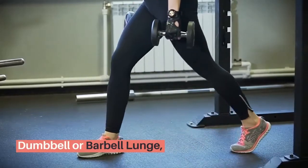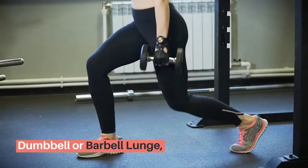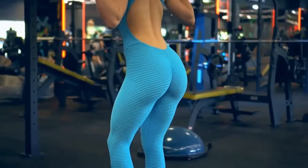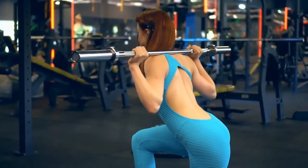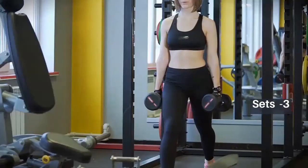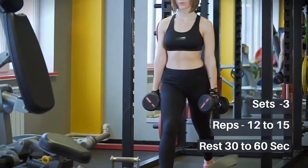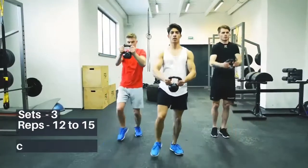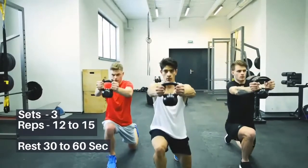Dumbbell or barbell lunge. Barbells impose a significantly greater degree of difficulty than dumbbells, for 2 reasons. You can use more weight with a barbell than you can a dumbbell, and it raises your center of gravity, requiring better balance and body control. Lunges target every muscle in the lower body as well, and since you're in a staggered stance, each leg will get a little more work.